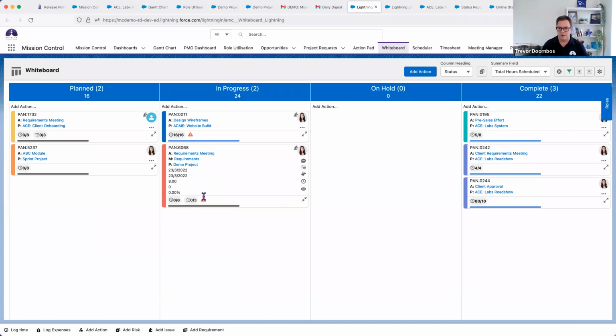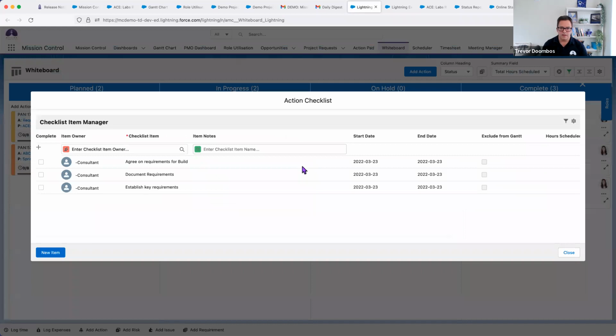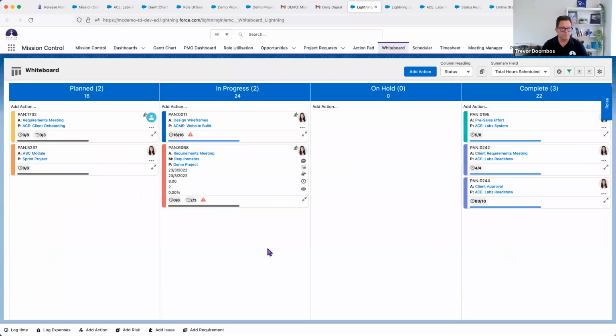I can see I've got 8 hours here, and 3 checklist items, and we need to get going because it's actually today. If I open up the checklist manager, I can see this is what I need to get through. If there are any notes or URL links out to, say, Google Docs, I can check on those. Establish requirements, agree with the client what's going in the build, and document them. Nice and simple. Job done.